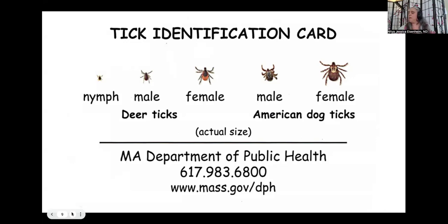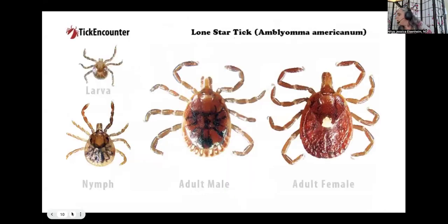And then we go to the next one, the Lone Star tick. If there's anybody from the Southeast, in the past we would say this was just in the South and the Southeast. And once in a while, people would buy dogs from the South and bring them up, and then you could get a Lone Star tick that way.